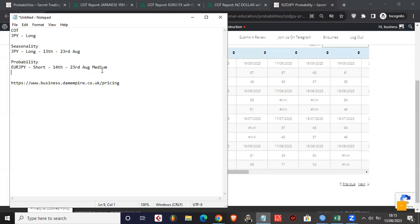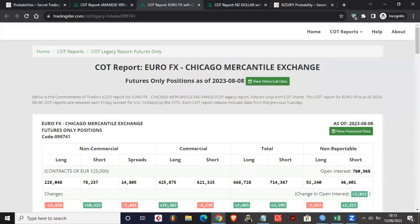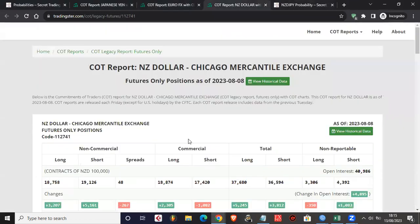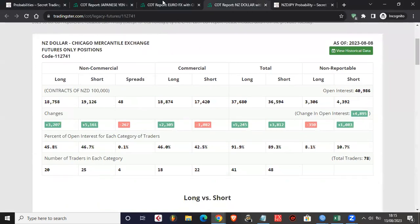So that's all I have for you guys today. I mean, there's so many other assets I didn't touch on. Let's say, for example, I didn't touch on the euro, which has a very massive upside on the COT report. And also the NZD, which also has a very massive upside on the COT report. I didn't touch on that.